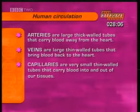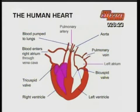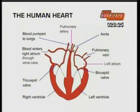But how does the heart actually work? The vena cava is the main vein that brings blood from the body to the right atrium. The blood goes through the tricuspid valve into the right ventricle. It's then pumped out through the pulmonary artery to the lungs. In the lungs, the blood is enriched with oxygen. Blood that's rich in oxygen then comes back through the pulmonary vein into the left atrium.